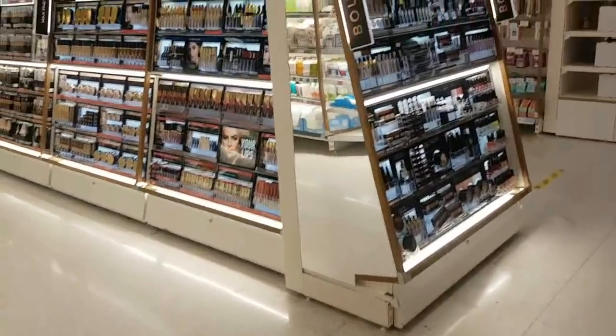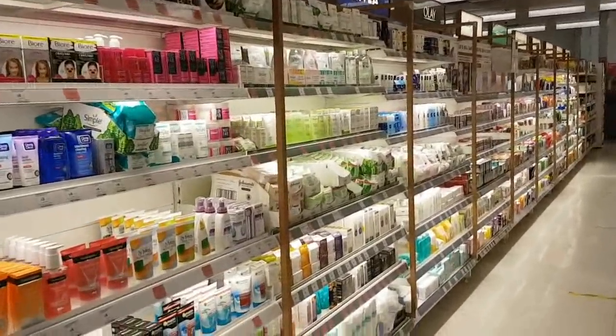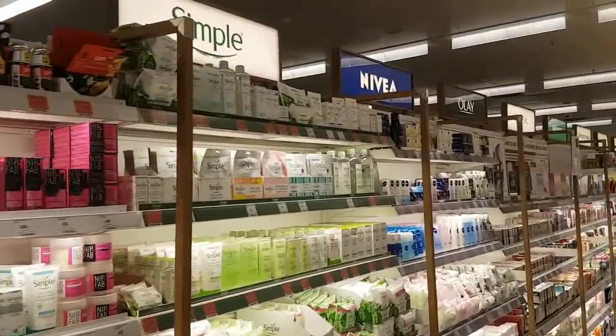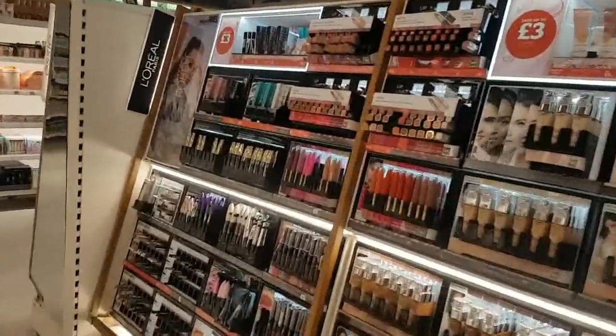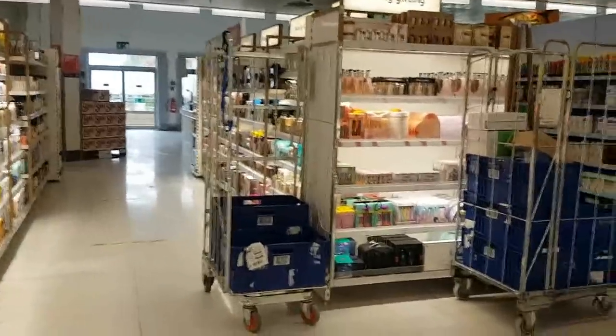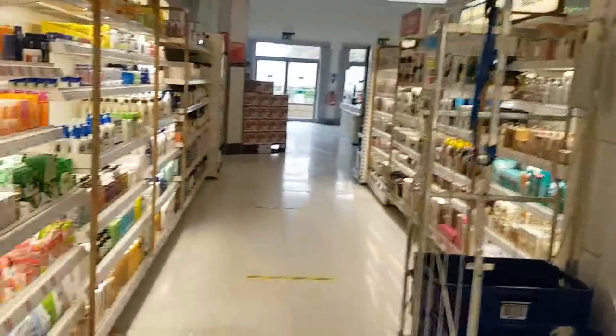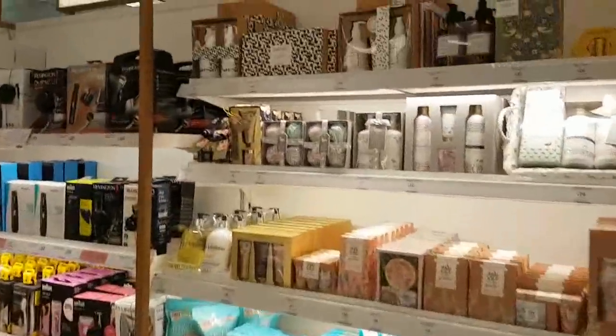This is the new area they put into the store where they widened up these aisles. They completely changed these units that were holding all the products, and they're now arranged by brand, and it's just lighter and nicer, and it's nice to have. It's easier to walk around and see everything, and I'm enjoying it a lot. I mean, obviously I'm a makeup girl, I like it, but yeah.